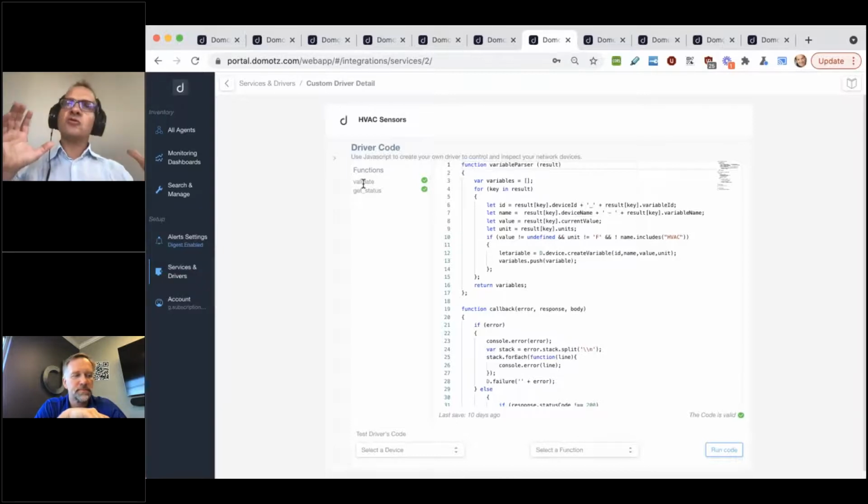So there are basically two functions. One function is called validate, which allows the user, through the code, to certify that the specific device is compliant with this driver, so the driver is able to read and act on that device. In the case of my fridge, I will call an API that says, give me the name of the firmware version. If the firmware version matches what I want, I'm fine, I can use that one.